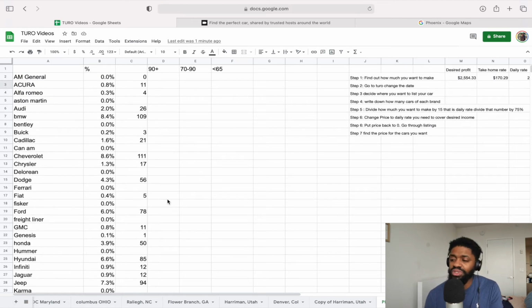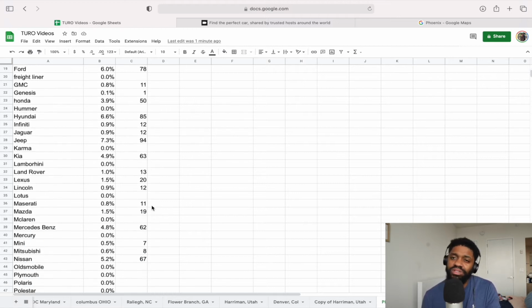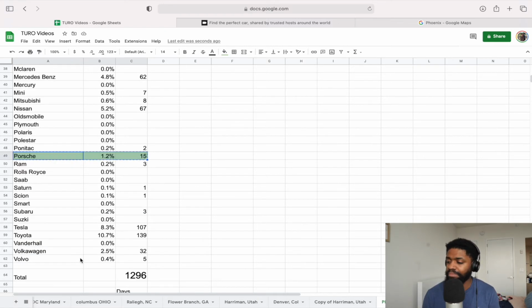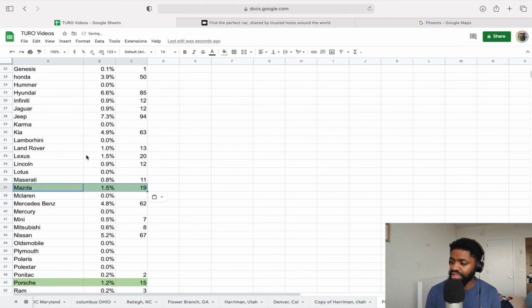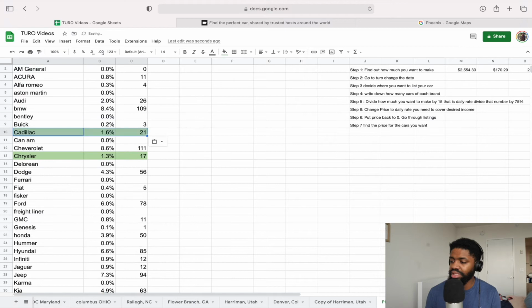The reason I chose that is because I think that it's in the middle. I think 56 is very high. That's about 5% of the market right now from the numbers I have here. So I think 15 to 30 is what I would do. So for 15 to 30, we have the Porsche, the Mazda, the Lexus, the Chrysler, the Cadillac, and the Audi.